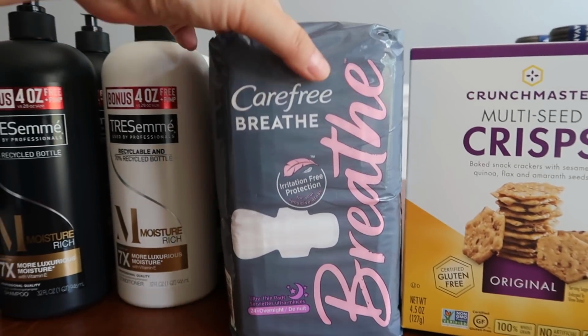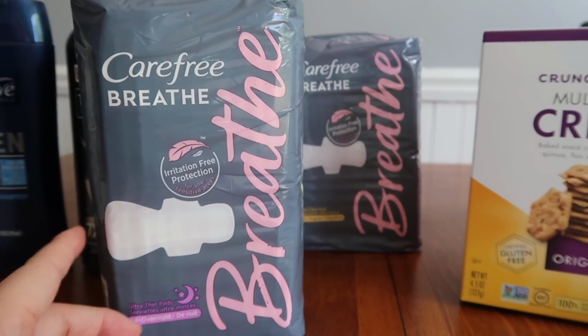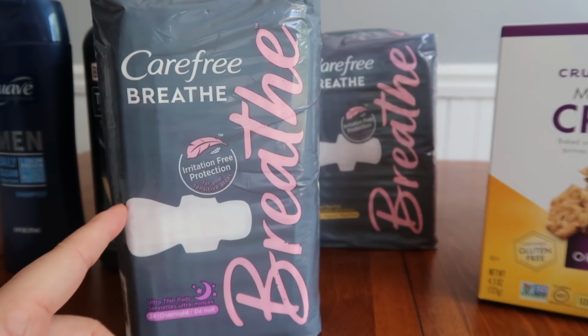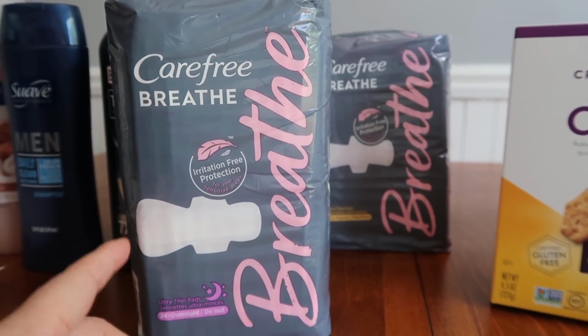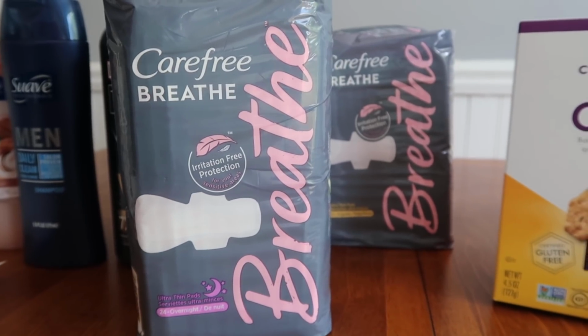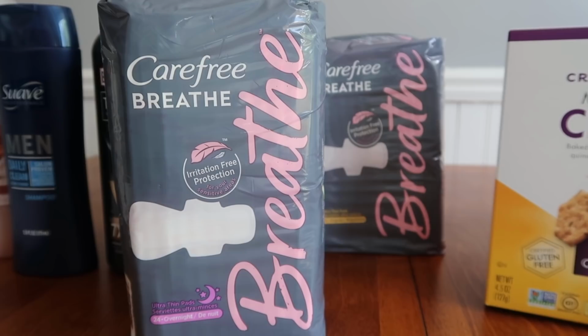Now with these Carefree pads, I did this over 3 different shopping trips. These guys are $4.97. I had a $4 Peely, so I paid 97 cents out of pocket. IBOTTA is giving back $1.50 for this product, so it made it free plus a 53-cent money maker.